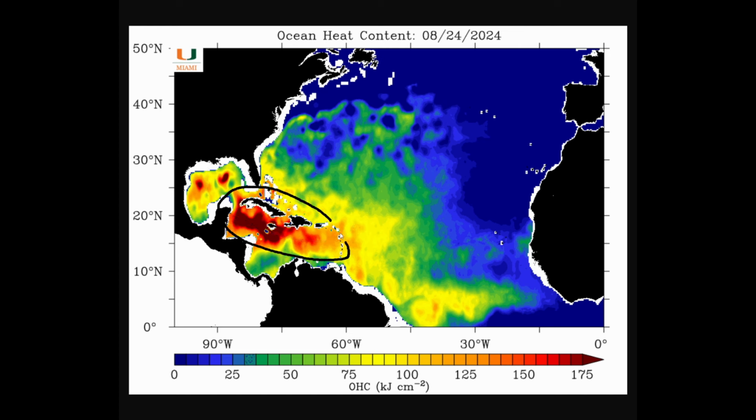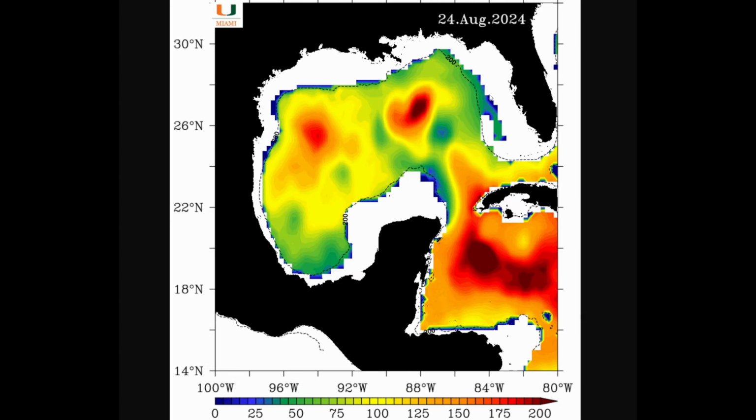The peak of this upper ocean heat content is not until about the 15th of September, and that's why we see the peak of the season coming around the 10th or the 15th of September. So these numbers are going to get only hotter and worse beyond this time frame. We have another 3 or 4 weeks before the peak of that comes.